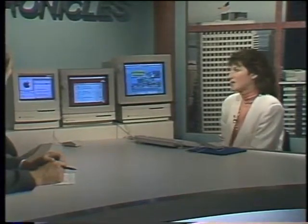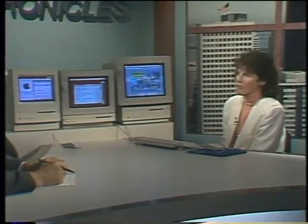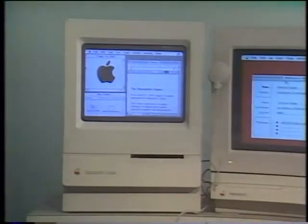Well, we see all 3 of these new Macintoshes as fitting into the home market as well as in schools and businesses. We don't believe that one size fits all, so we think all of them will be very useful. Starting on the left is the Macintosh Classic. That is the most affordable Macintosh we've ever offered, and it starts for $9.99 retail price. It's a complete redesign of our most popular Macintosh SE with the same level of power.